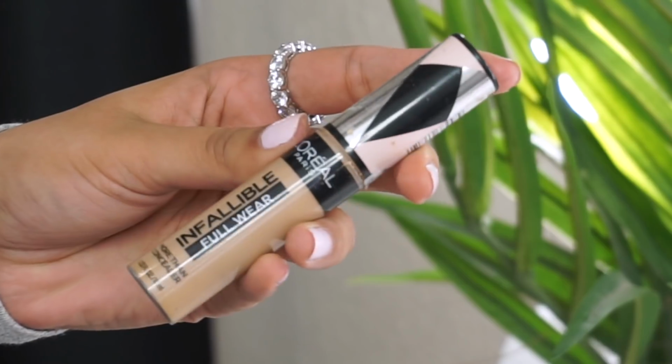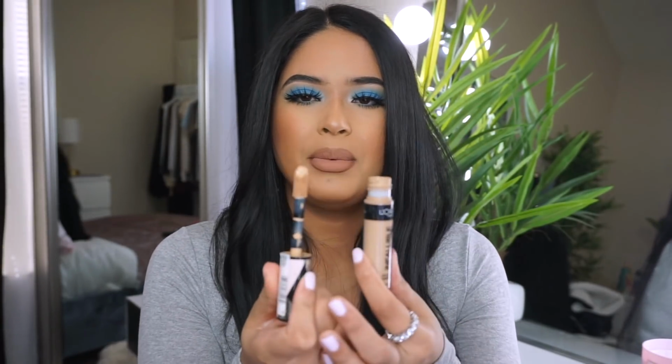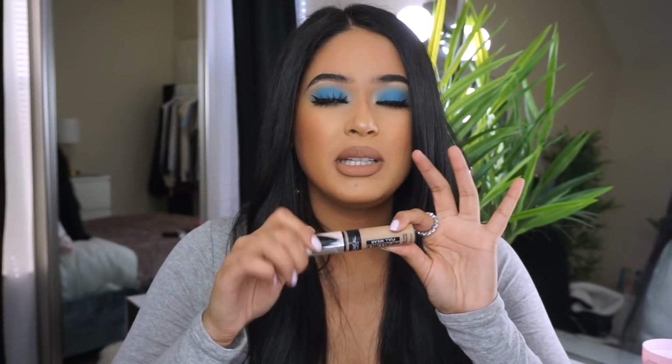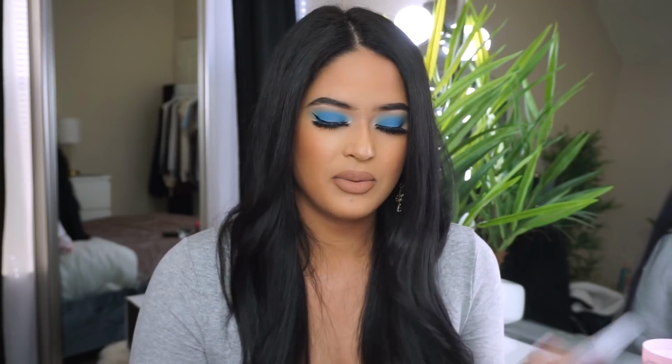So the first one is this L'Oreal Infallible Full Wear Concealer. This one is perfect no matter if you have more mature skin, you have younger skin, whatever the case might be, you're really gonna like this concealer. It is super nice underneath the eyes. I'm in the color Cashew, in case you're wondering, and I really like the applicator. I just love how easy it is to blend out. The whole Infallible collection is amazing, so I really like how this blends out, and I recommend it for everyone. And the coverage is great. It performs amazing, lasts a really long time.